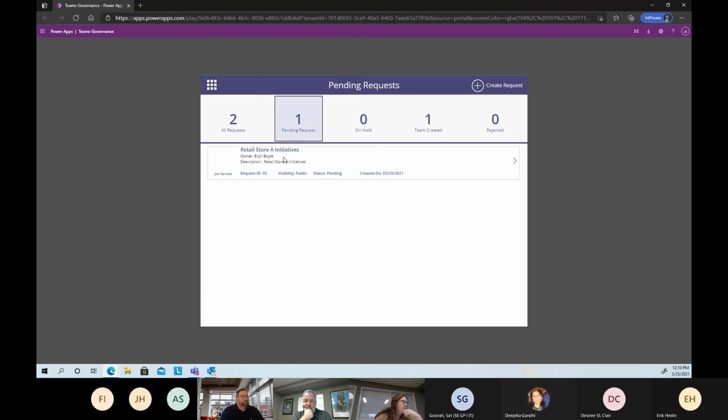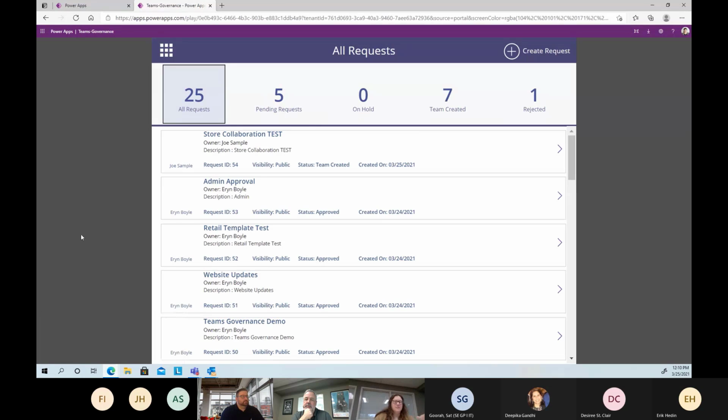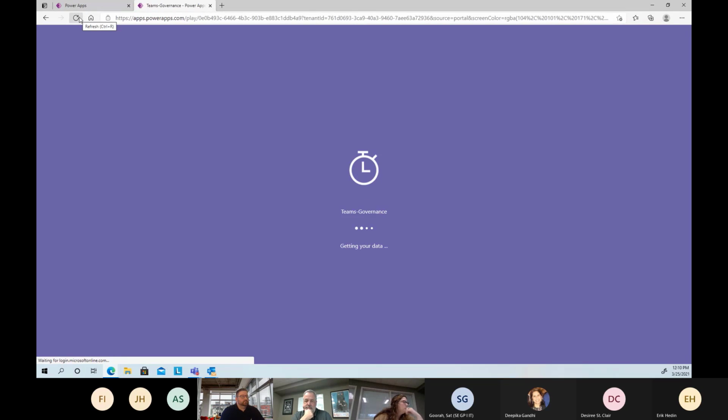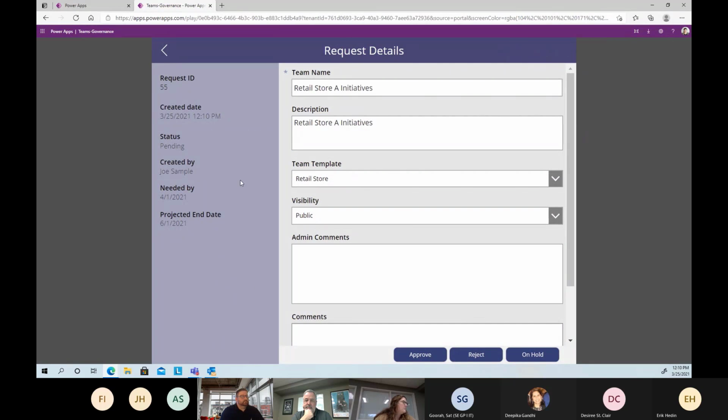Here I can see my one request is pending, and that's going to go straight to my systems admin. So I'm going to change hats for a second and act as a systems admin and go into a different username where I can see all the requests. I'm going to refresh, and here's a new request that just popped up. As a systems admin, I'm going to check this out and make sure I have all the information that I need. I know that this hasn't been created before, so I'm going to go ahead and approve this.